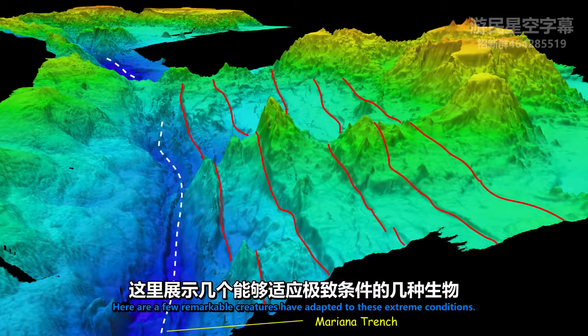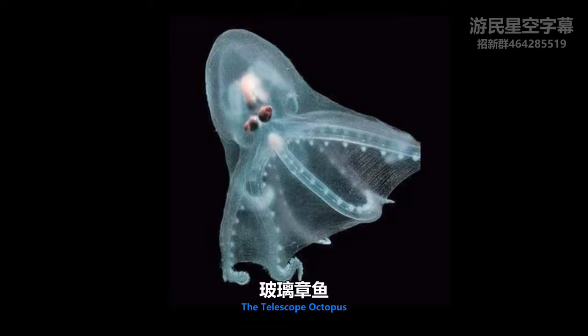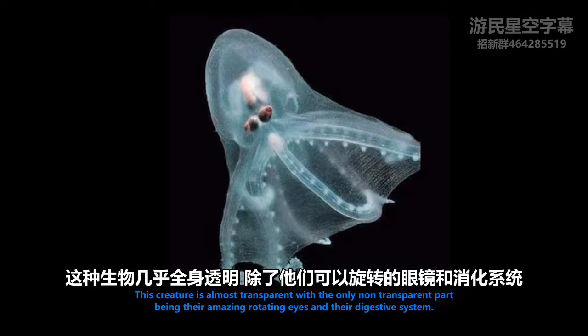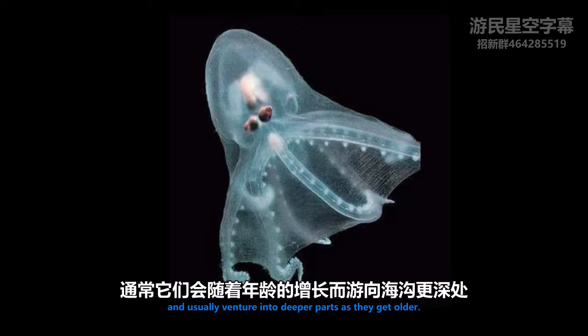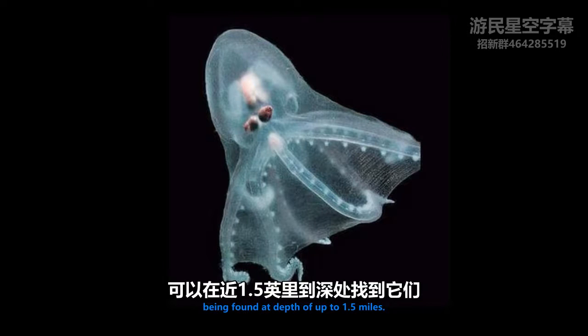Here are a few remarkable creatures that have adapted to these extreme conditions. The telescope octopus. This creature is almost transparent, with the only non-transparent part being their amazing rotating eyes and their digestive system. They happily lurk around the Mariana Trench with its varying depths and usually venture into deeper parts as they get older, being found at depths of up to 1.5 miles.